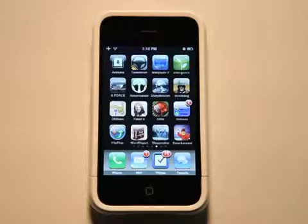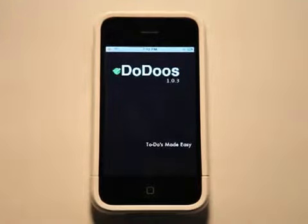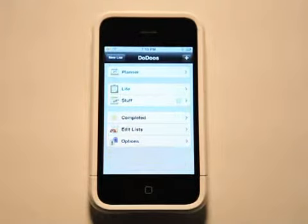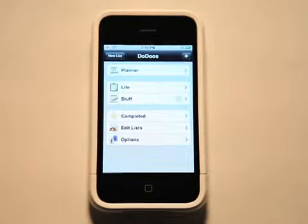We're going to take a look at Dodoos, which is a simplified task management app for your iPhone, iPod Touch. Now, there are a lot of to-do productivity type apps out there, but a lot of them are just overwhelming with features. There are just too many. I mean, all you want to do is make a list of things that you need to do.